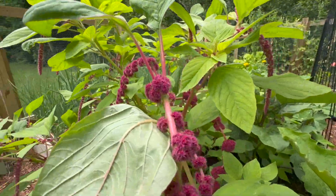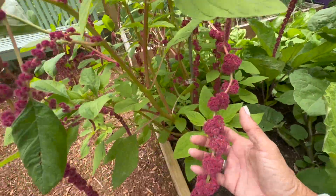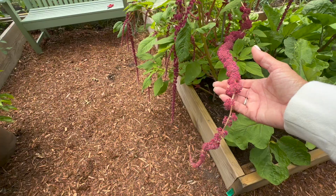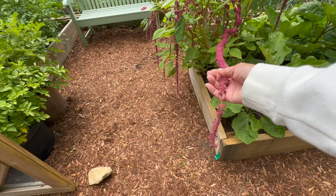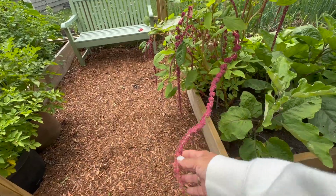But let me see, one of the tassels is literally like 3 feet long. Let me see if I can find it for you guys. Oh, here it is. Look at this. It starts up there. Isn't that the craziest thing? I think it's like 5 feet long. Well, maybe 4. Hard to tell.